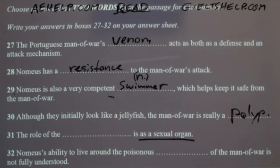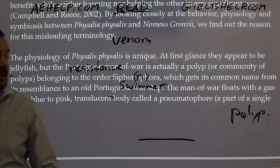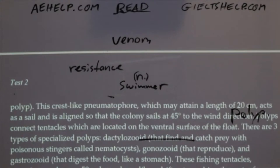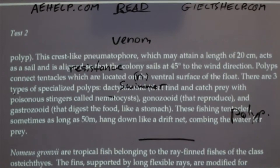And I remember again that this was also in this section with the physiology. So we're still in the very beginning here, okay? And I remember it was saying that there's a few different types of organisms together here. So the man-of-war floats with a gas-filled blue translucent body. And then it talks about these interesting words here in the brackets, right? So there are three types of specialized polyps, dactylozoids, that find and catch prey. Let me bring it down a bit. With poisonous stingers called nematocysts, gonozoids that reproduce.